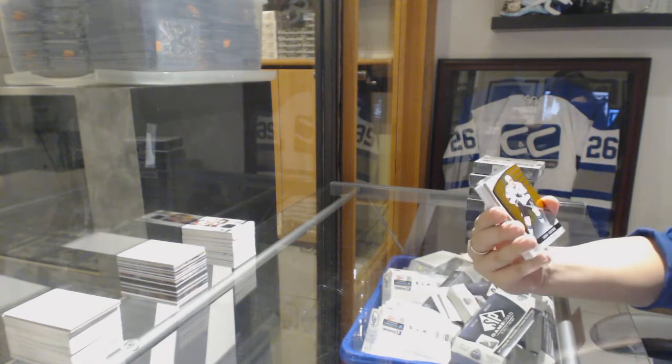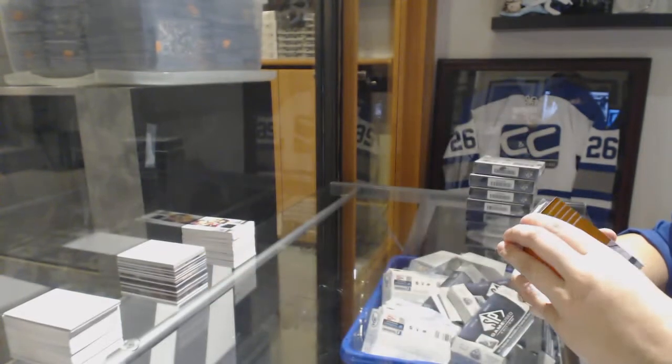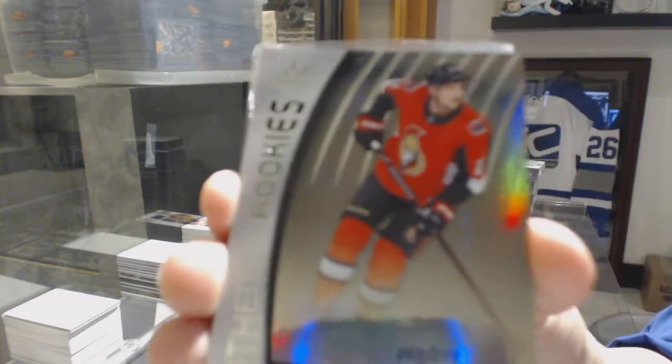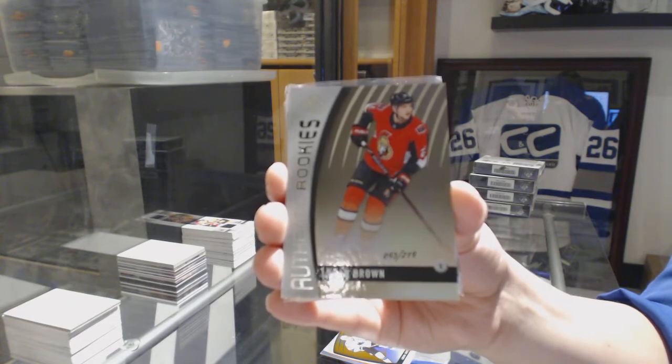In a sleeve, that's a good sign. Number to 132, orange for the Sharks, Logan Couture. We've got number to 219, rookie for the Ottawa Senators, Logan Brown.